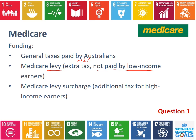And then there's also an extra levy called the Medicare levy surcharge. This is extra tax that is paid by income earners that earn high amounts of money. Okay, so hopefully you're starting to think around this term of equity, which is this idea that people that need help more get it, and also that people who are able to provide a bit more support provide it. Okay, so once you've got those notes down, jump into question 1, which is kind of a summary of the last slide and this slide, and then come back here.